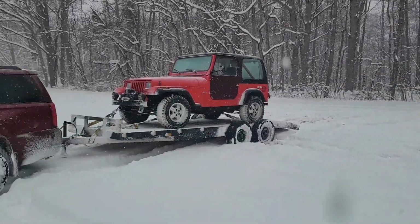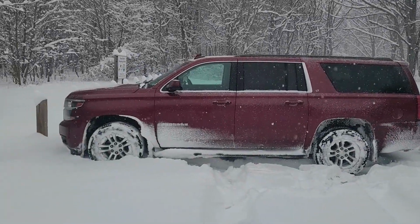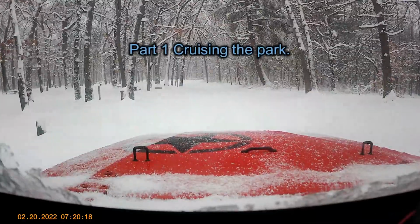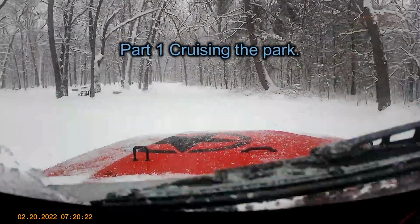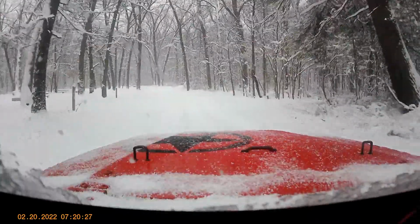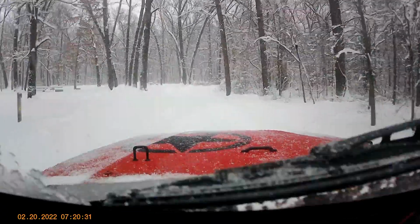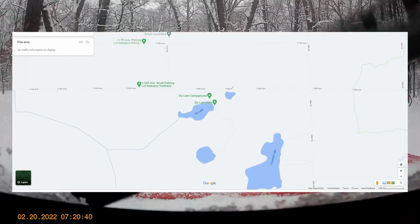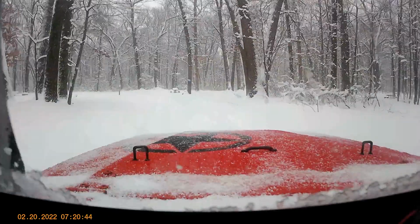Welcome. Today we're going to take the YJ out for some snow wheeling at Ely Lake. Ely Lake is located in Fennville and is part of the Allegan State Game Area.